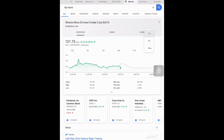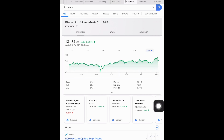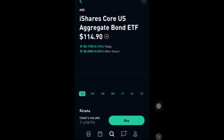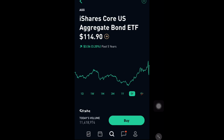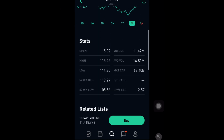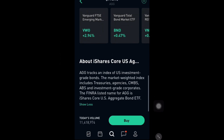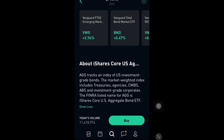And you can look at the max chart of any bond that you see on Robinhood, and this gives you a long-term view of how the price fluctuates. As you see, it normally does go up in value over time, but it's not dramatic. It's pretty much flatline, but there is a little bit of growth. And having a small percentage of your portfolio in this type of bonds will allow your portfolio to be consistent and have fewer downturns whenever the market goes south.